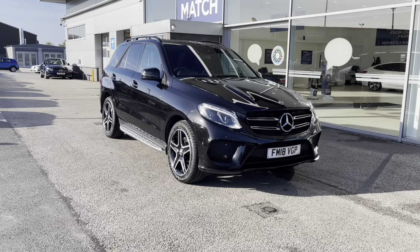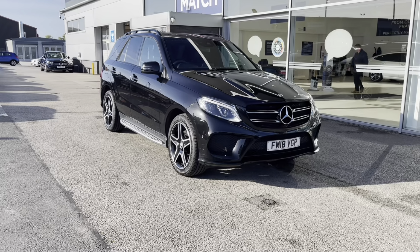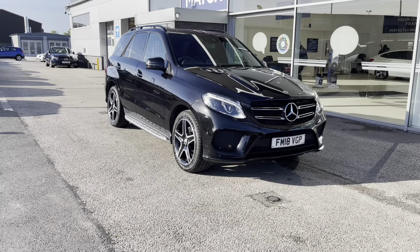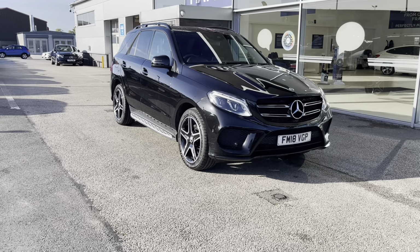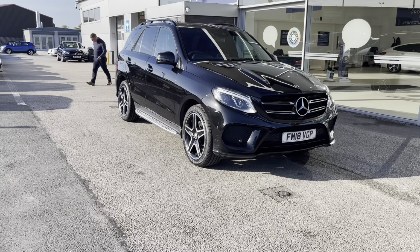Hello, my name's Lissy from Stafford Motor Match, and today I'll be giving you a 360 exterior and interior tour on this Mercedes-Benz GLE Class 2.1 GLE250d AMG Night Edition G-Tronic 4MATIC, which is a diesel automatic.